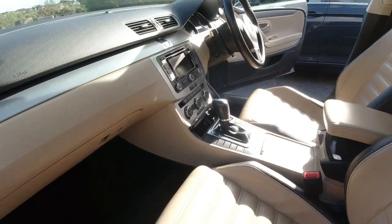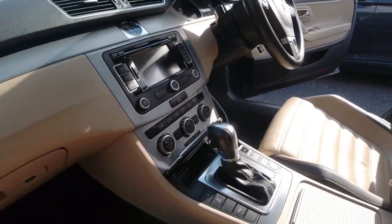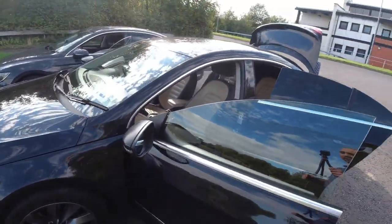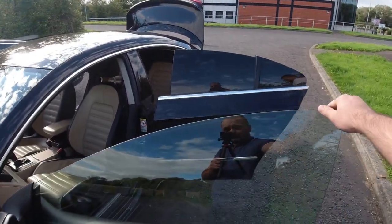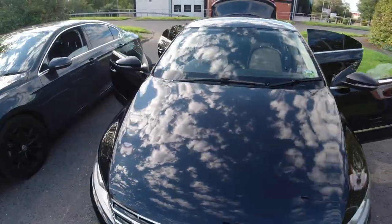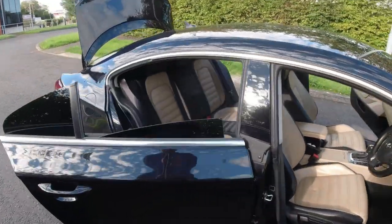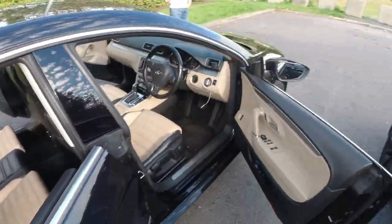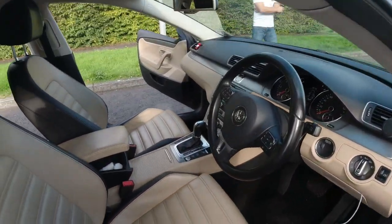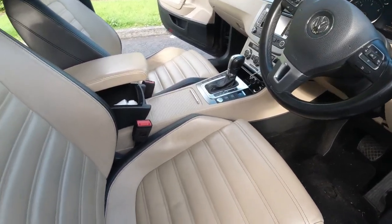And that's the interior. Again, really nice trim. Actually looks very, very nice. We also have the frameless windows on the side. As you can tell, it's almost like in a Bentley. You can open all of them from the actual fob.